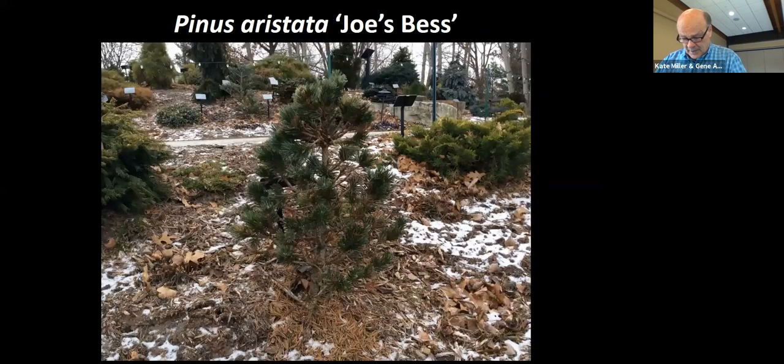The Pinus aristata species does not have many cultivars that are available. Currently, we have 2 aristata cultivars in this garden, and I'm always on the lookout for more. Pinus aristata Joe Bess has been in the garden since 2013 and is a very slow grower.